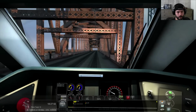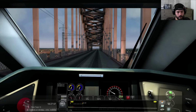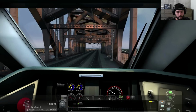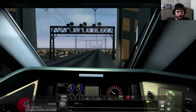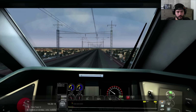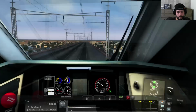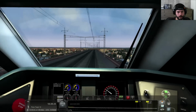Get back in cab, make sure I don't mess anything up. Still about 10 minutes ahead of schedule, so there's no real rush getting to the station. About 7 miles to go here. Looks like we're going to start declining from what I can see. Lots of buildings to the left and right. The city out there is pretty insane.